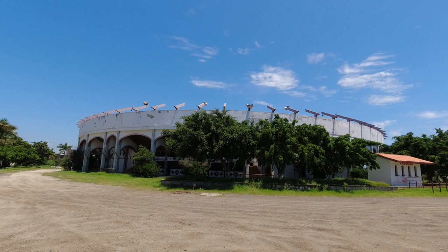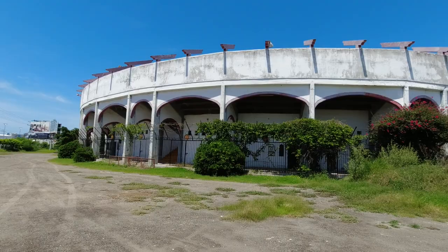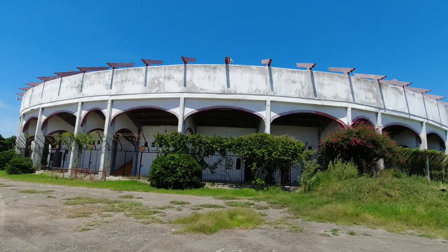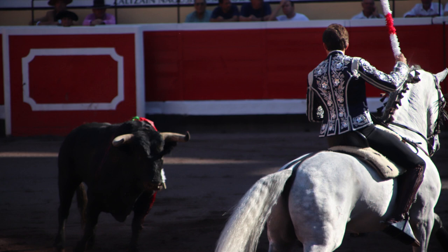Today we're taking you on a bit of a tour of the outside of Plaza de Toros Monumental Eduardo Fontenay, which is the bullring here in Mazatlan. Now it's no longer a functioning bullring from what we could find out with our research. The last bullfight that actually happened here was back in 2019. Eduardo Fontenay was a very famous rejoneador, and a rejoneador fights the entire bullfight on horseback. Very highly trained horses, very highly skilled horsemanship.